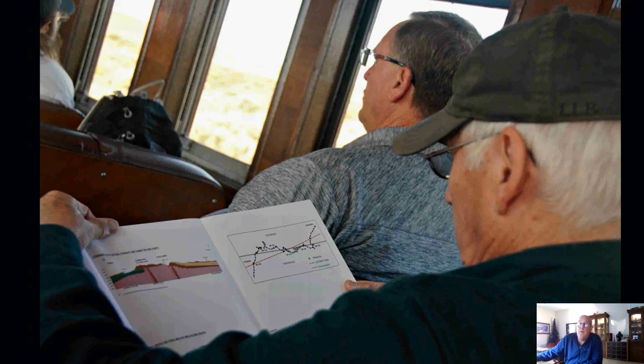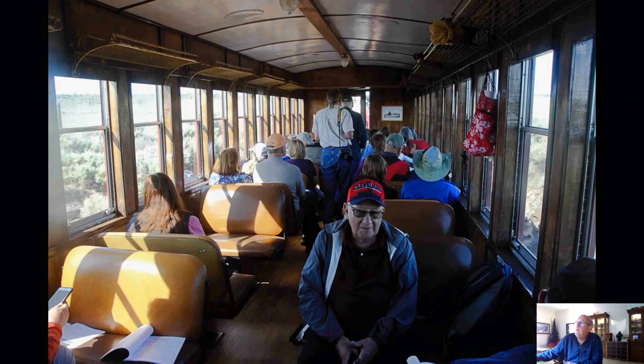So we had a lot of information presented to us all day, which was really great, if you're into rocks and railroads, of course. There's another view of what the inside of one of the coach cars looks like.